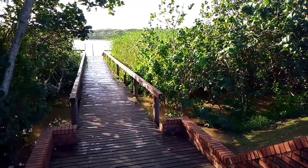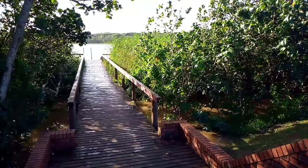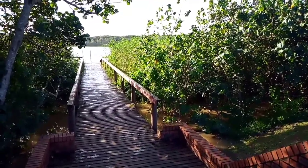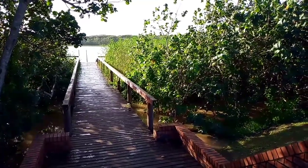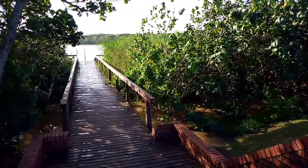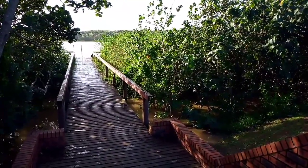This is another reference point of mine. This is the jetty at the public slipway. And I regularly use this as a reference point when making videos. And this is the reason why I maintain we might have a breach, although the flow of the water direction has changed. It's with a northerly wind. It's now from west to east here at the public jetty, which is not a good sign at the moment.